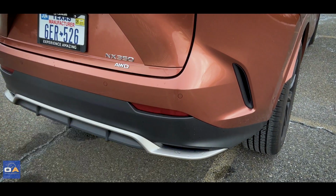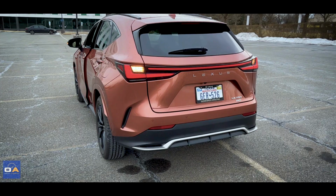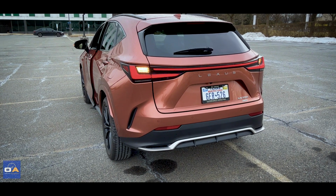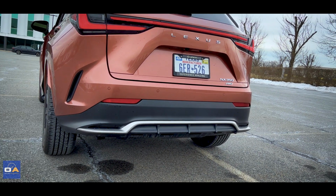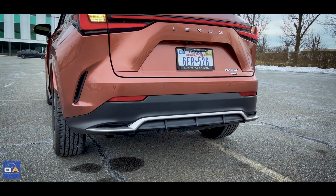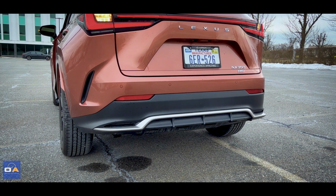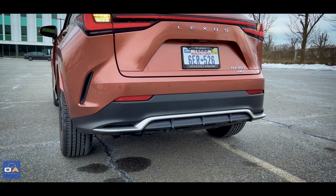We have 4 parking sensors, well technically 6 if you count the ones on the side. The parking sensors, the rear cross traffic alert all works really well because there are a lot of sensors on this car. Down at the bottom on the bumper, flat black with more of that silver accent like we saw up on the front bumper. Now I wish that this rear bumper was gloss black. It would look a bit more high end than this flat black. It's a little cheap looking, I have to say.